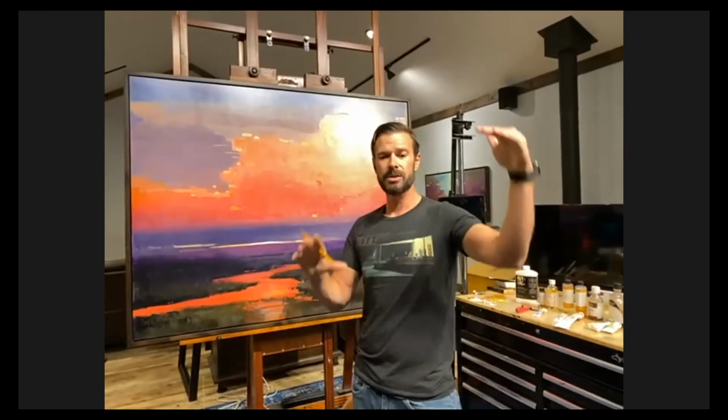And my favorite composition is actually square, because square reads so contemporary right now. It's not something that was used that much in painting.